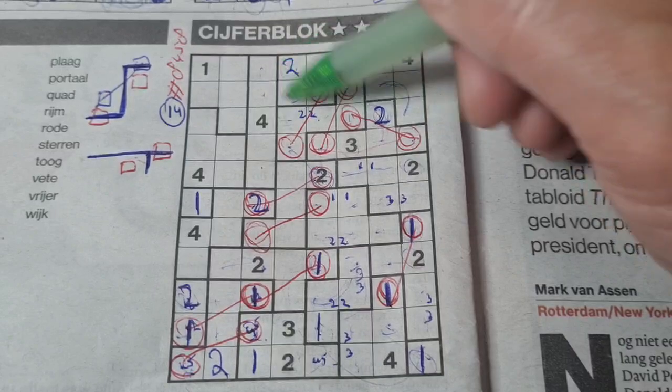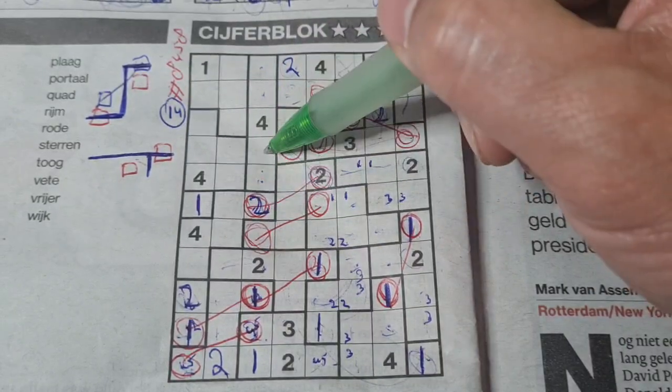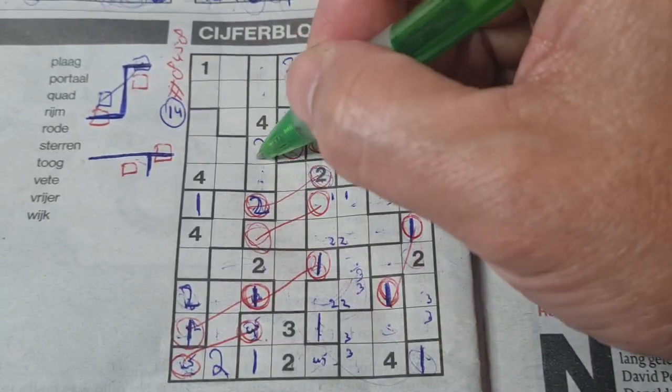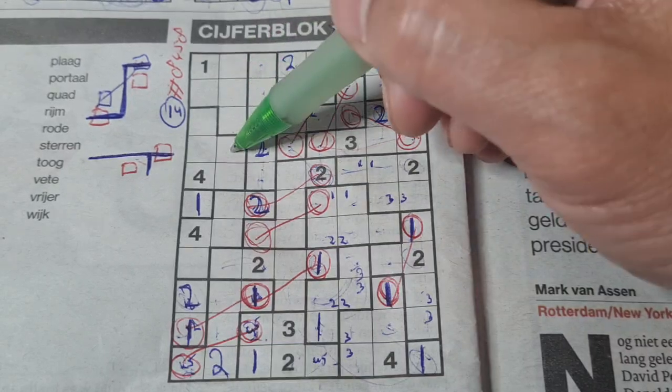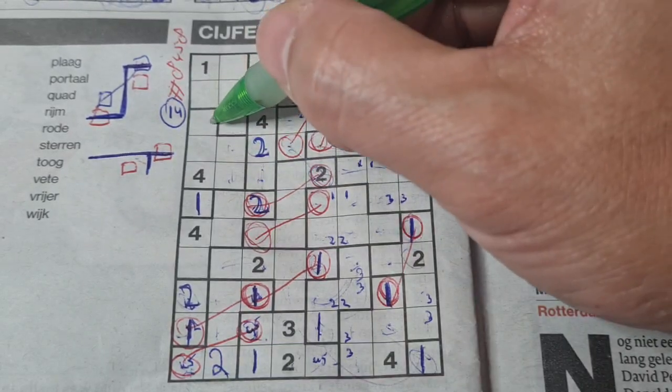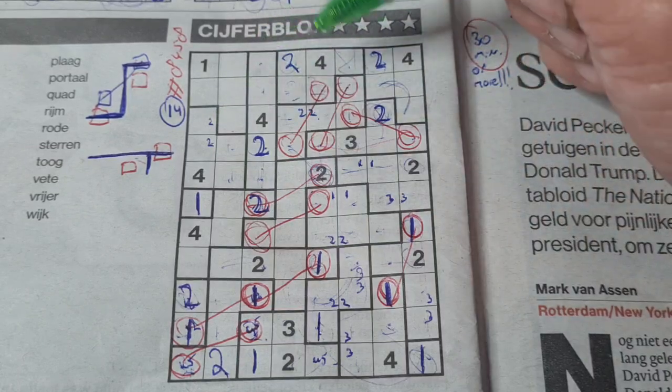These 2 boxes can be 2. That box can be a 2. So 1 box left for 2 in this area. Supposed to be here. Then these 2 boxes can be 2. So 2 could be here, could be there.